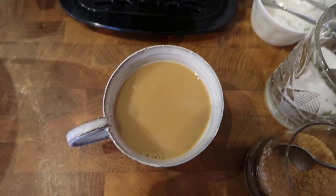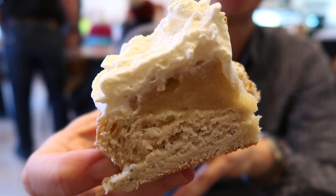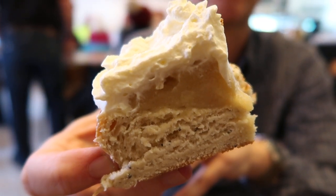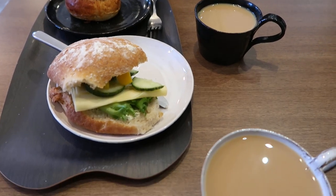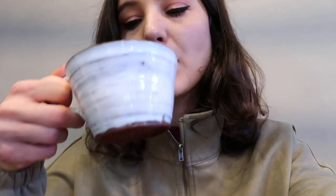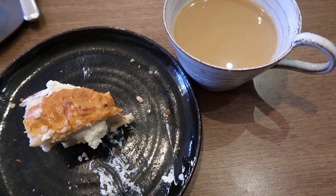We had this year's first laskiaispulla with almond paste, and oat bread with cheese. I didn't know oat bread until I came to Finland, and I very much recommend it. It's soft, fluffy, it has rich taste. It's healthy and just very good.